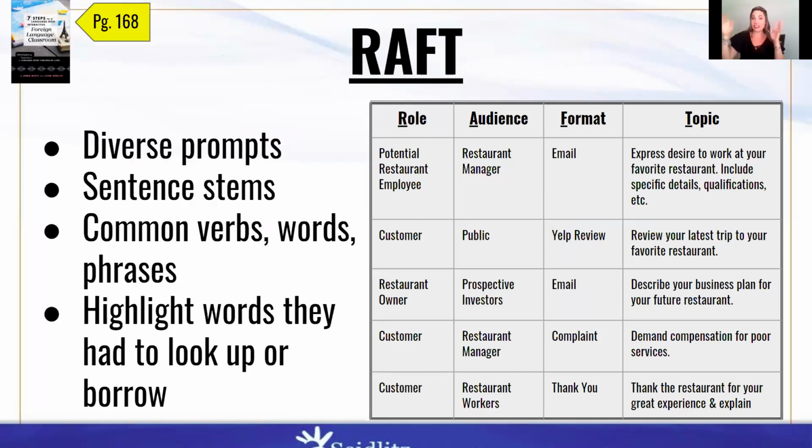So I'm going to give my students this table of all these different things that they could write about. So there's plenty of diverse prompts. In this activity in particular that you see on your screen, this is all surrounding the restaurant unit that we have, restaurants and food. So that's the topic that I'm covering. I do give them sentence stems. I give them common verbs and phrases. And again, I ask them to highlight words they needed to look up when they're writing.